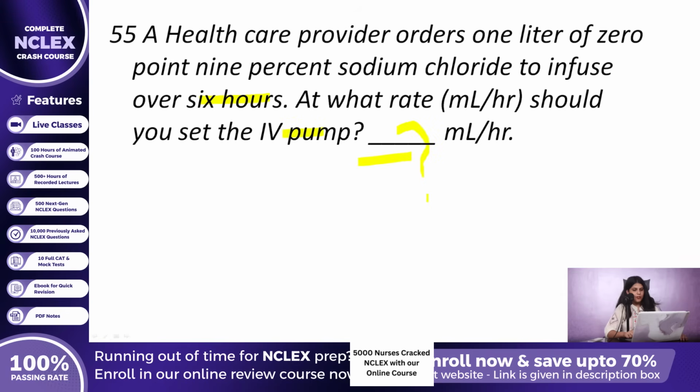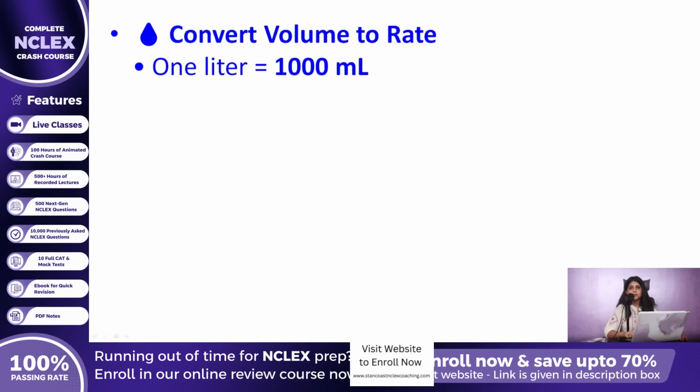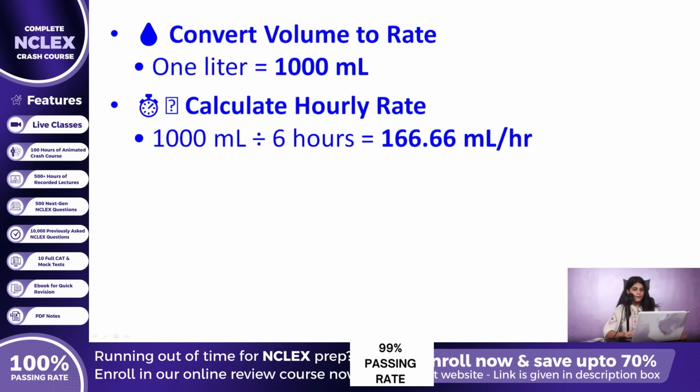Milliliters per hour. The correct answer is 167 milliliters per hour because 1 liter equals 1,000 milliliters, and 1,000 divided by 6 hours equals 166.66, which rounds to 167 milliliters per hour.